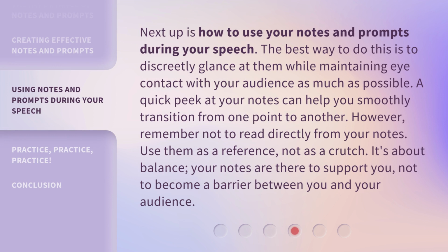Next up is how to use your notes and prompts during your speech. The best way to do this is to discreetly glance at them while maintaining eye contact with your audience as much as possible. A quick peek at your notes can help you smoothly transition from one point to another. However, remember not to read directly from your notes. Use them as a reference, not as a crutch. It's about balance. Your notes are there to support you, not to become a barrier between you and your audience.